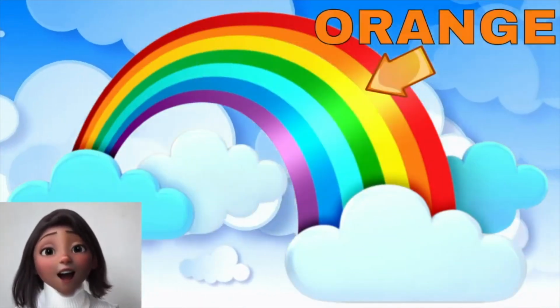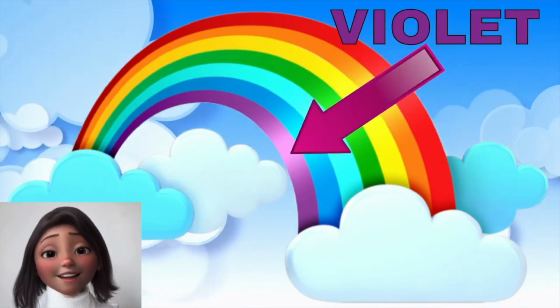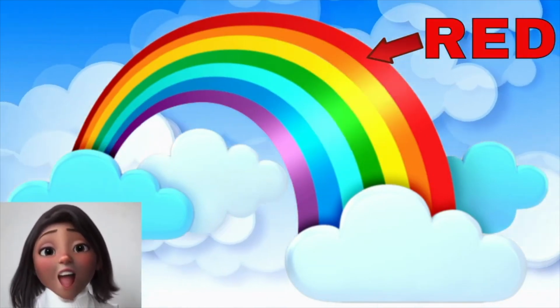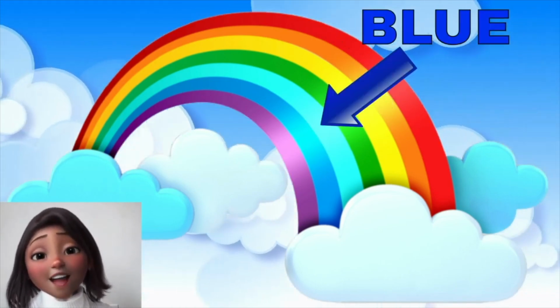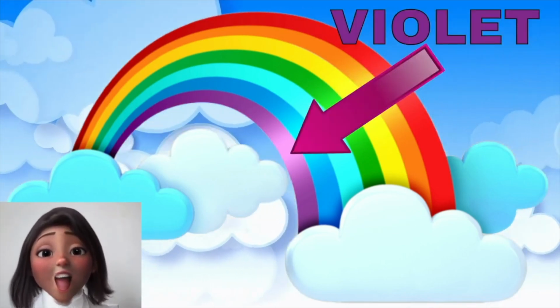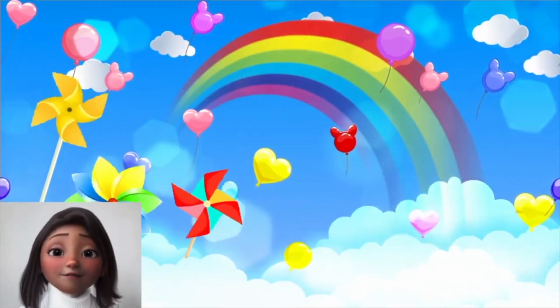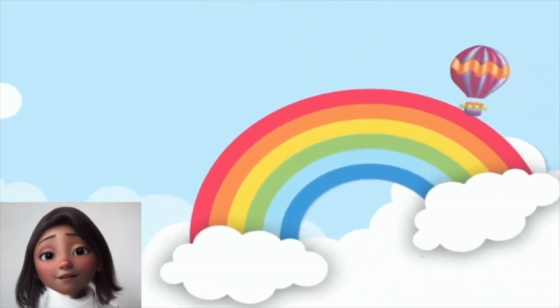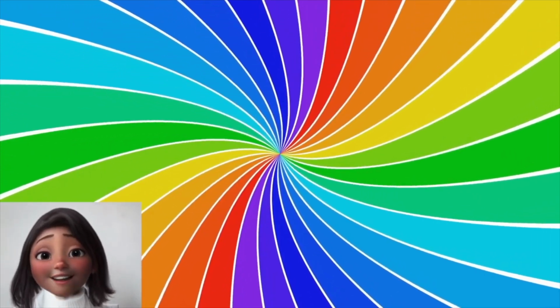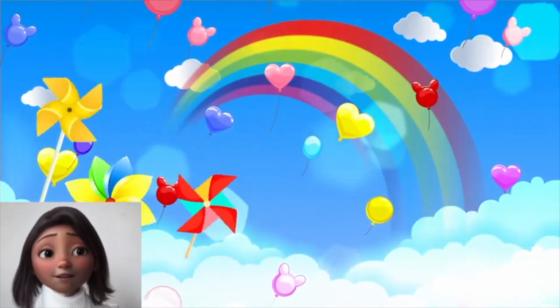Red, orange, yellow, green, and blue, indigo, and violet. These are the colors of the rainbow, colors of the rainbow.